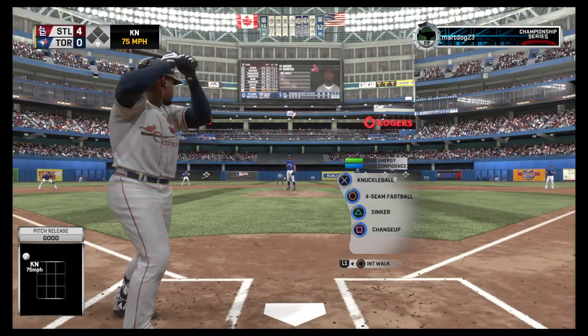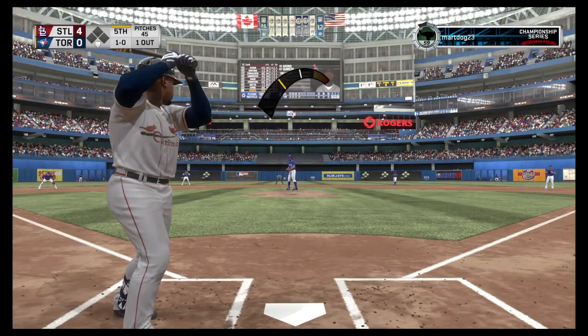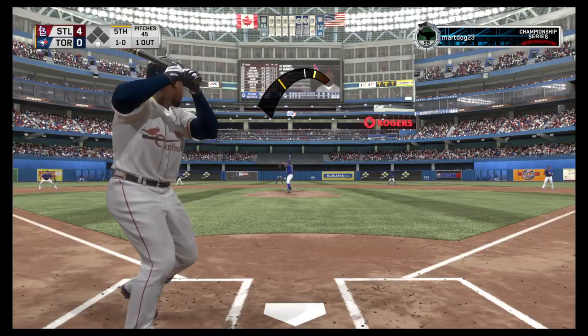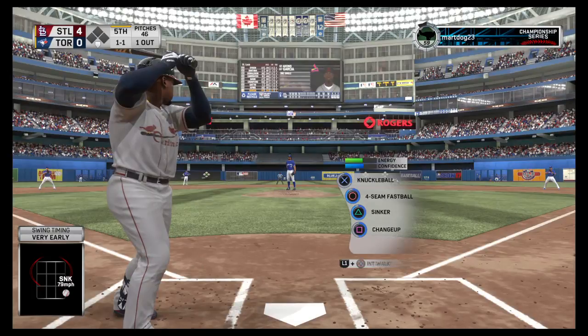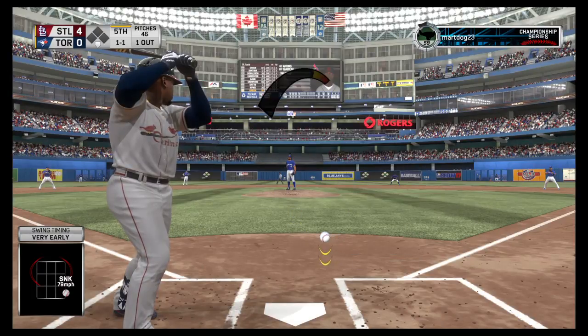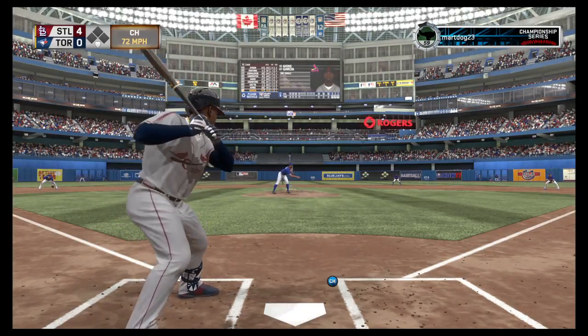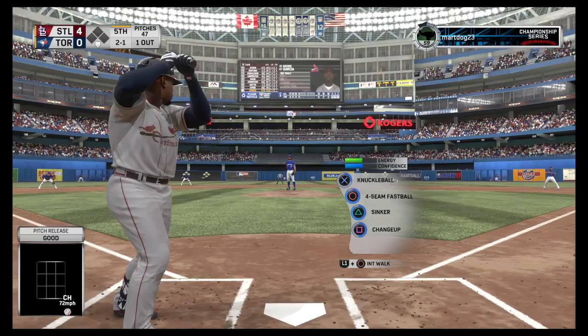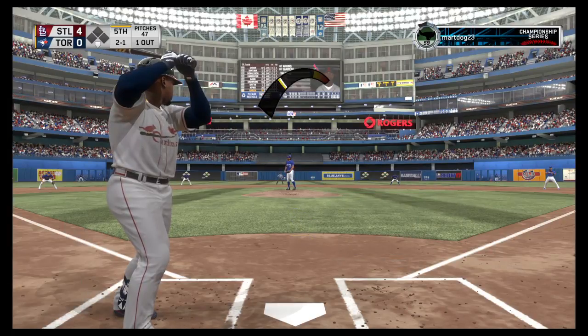Now this is up and in, and I don't think he likes that location much. It's ball 1. The windup and the 1-0 pitch. Now a check swing here, but the home plate umpire says he went around and no argument, and it's 1-1. Now here's the pitch. Check swing, no swing, says the home plate umpire. Ball 2.